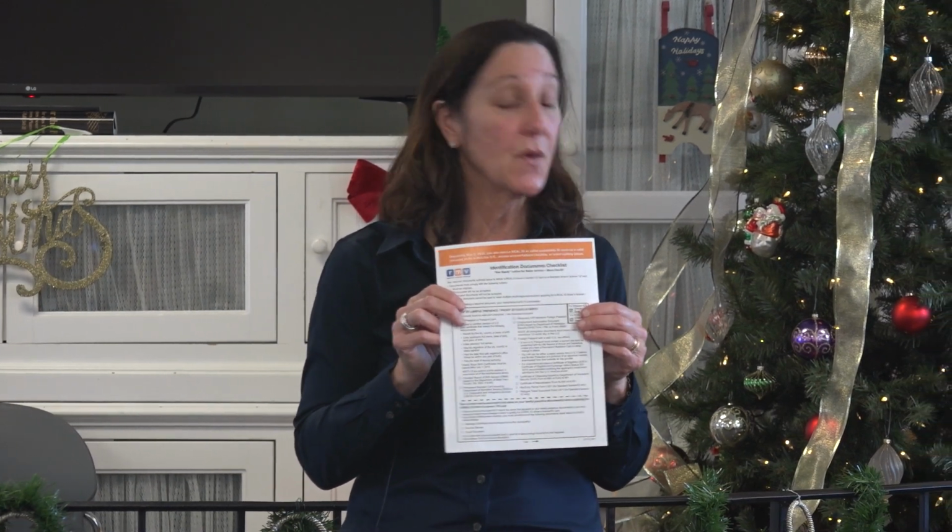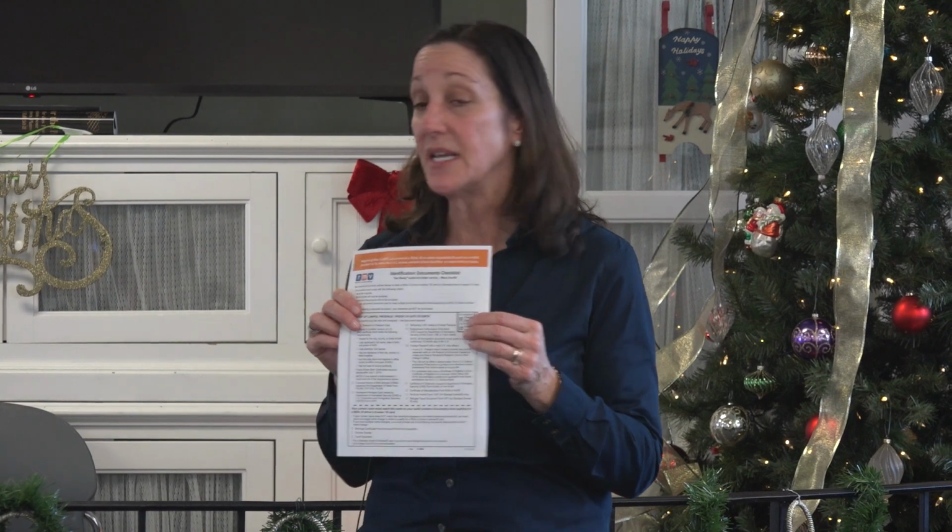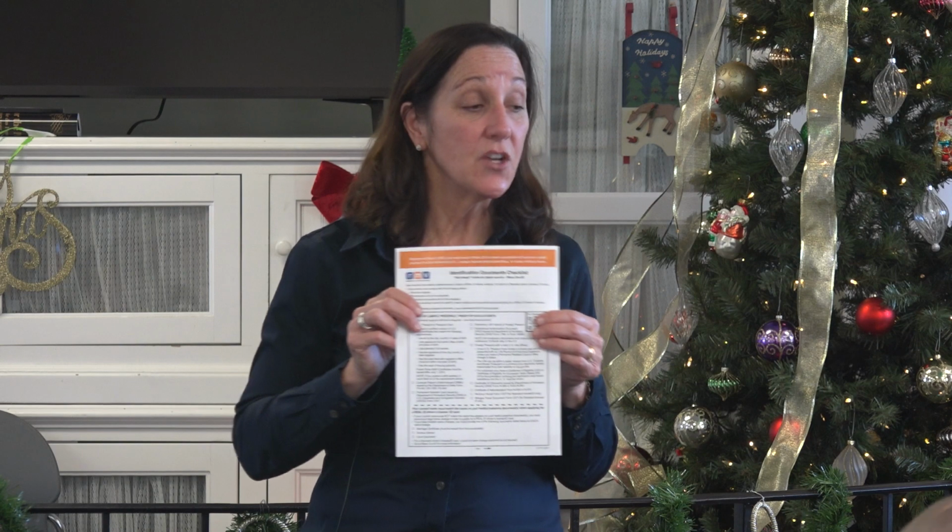One bullet is, we are not allowed to accept photocopied documents. Okay, so we are not allowed to accept any photocopies. Originals only is what is required. You must have an original document. No photocopies can be accepted. We cannot accept a laminated Social Security card as well, so keep that in mind.